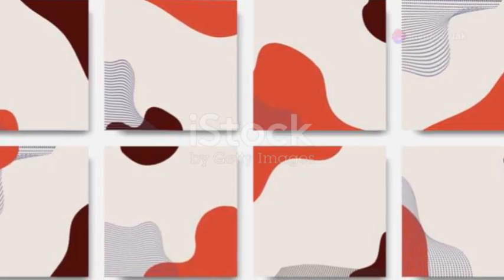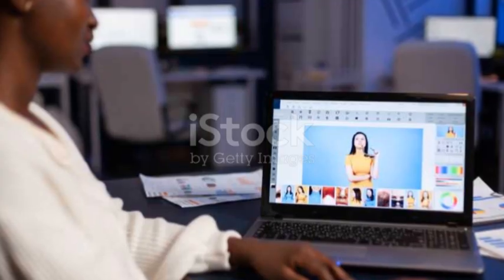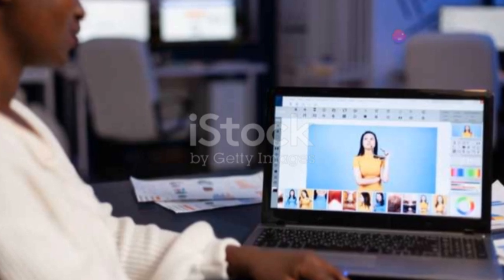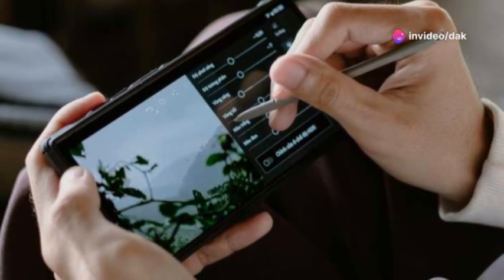And lastly, don't sleep on the built-in photo editing tools. They've been upgraded with tons of new features. Adjust lighting, add filters, and even remove unwanted objects with just a few taps. No need for third-party apps anymore.